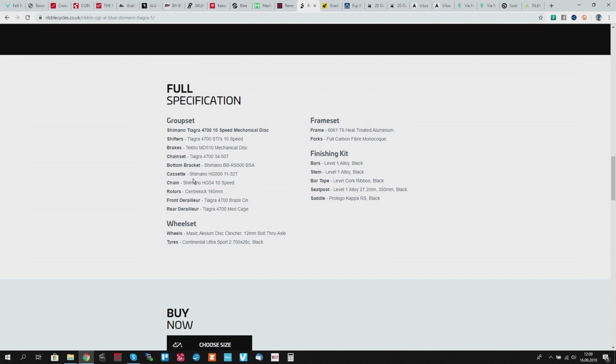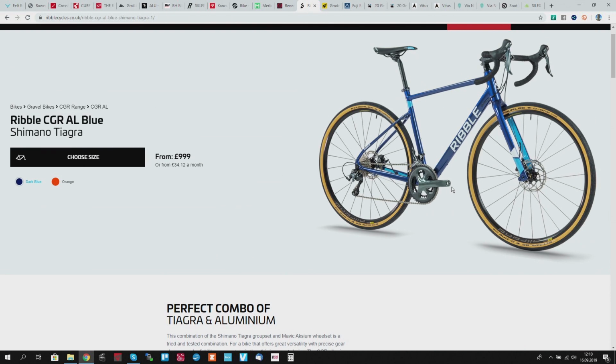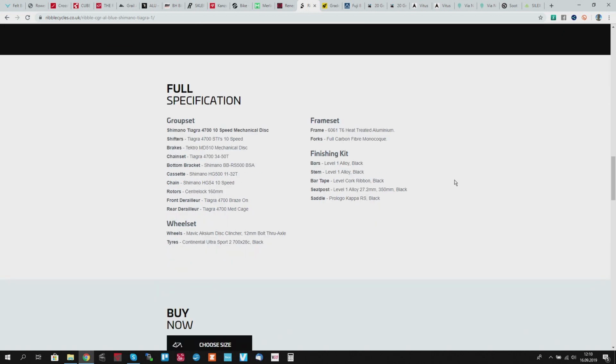And then the Shimano, what is this? Yeah, we've got the Tiagra. It's like mixed here because it doesn't come with... No, it comes also with the Tiagra chainset. So pretty good. Not as good spec-wise as on the Merlin, but it looks quite nice.